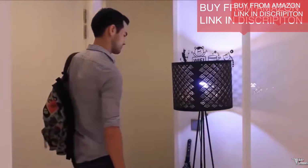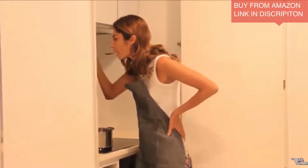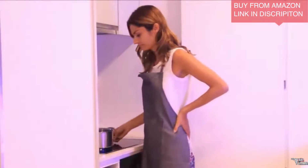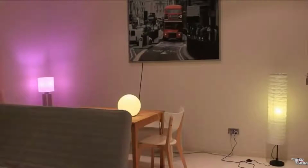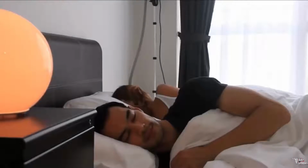Cube helps to organize your life. It syncs with the weather application and alerts you when it is about to rain, or when you receive a phone call or message. You can also use Cube to find your belongings at home by lighting up the bulb closest to the item that you are trying to find. It even wakes you up in the morning.